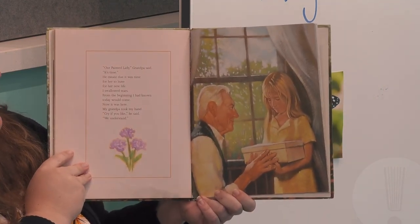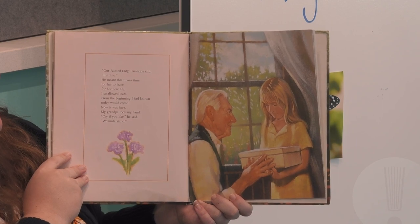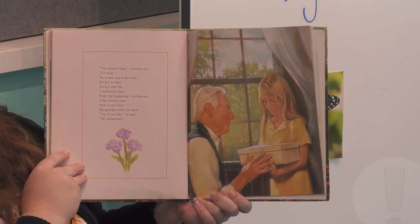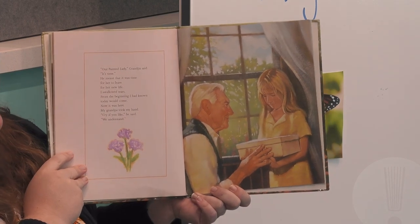Our painted lady, Grandpa said, it's time. He meant that it was time for her to leave for her new life. I swallowed tears. From the beginning, I had known today would come. Now it was here. My grandpa took my hand. Cry if you like, he said. We understand.